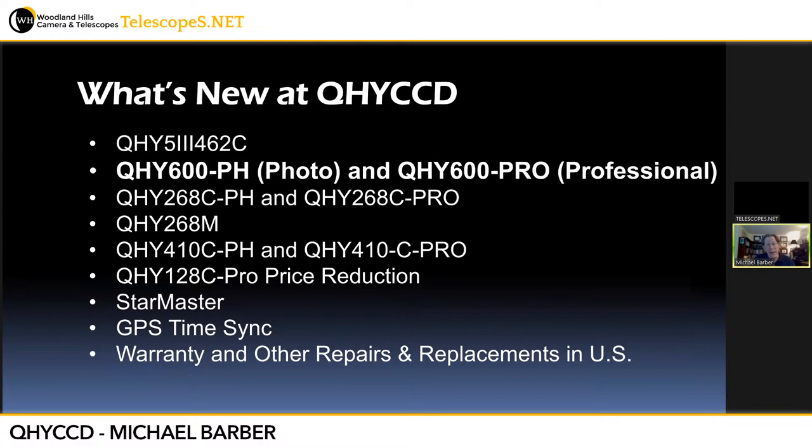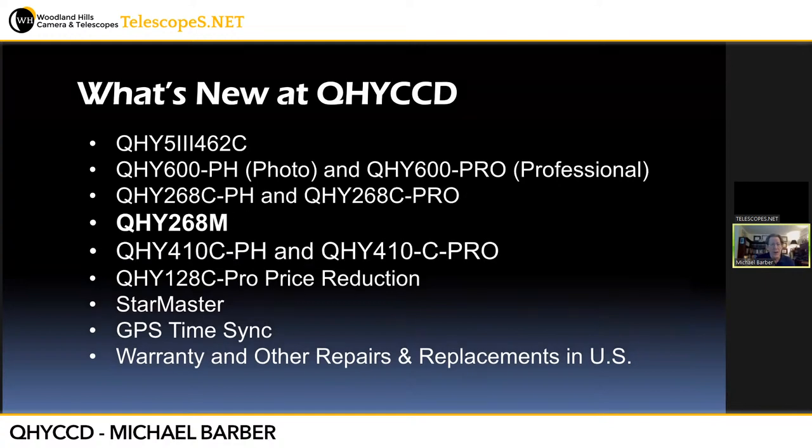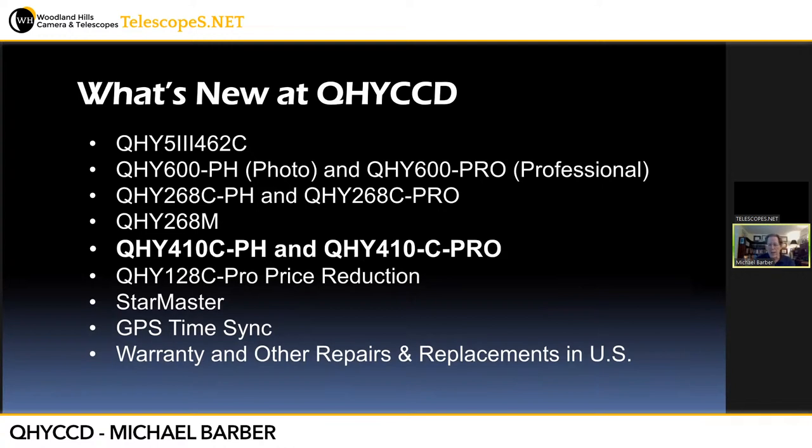The other really exciting camera that's been out for a little while, but is still pretty new, is the 600. And that is now available in both a photo version and a professional version. The 268C is kind of a smaller brother, older but smaller than the 600. Very similar, just an APS-C size instead of 35 millimeter format. 268M is coming, the monochrome version. The 410 is brand new.